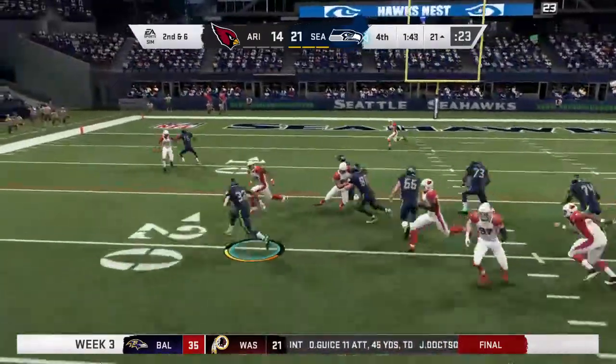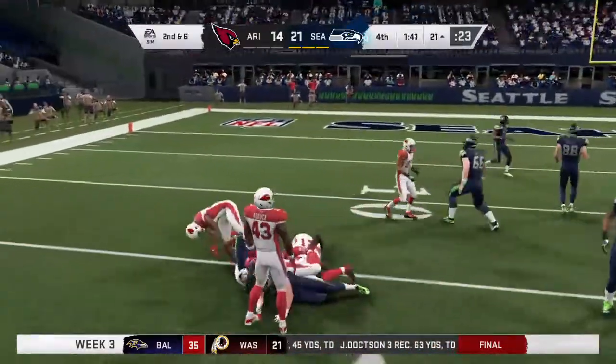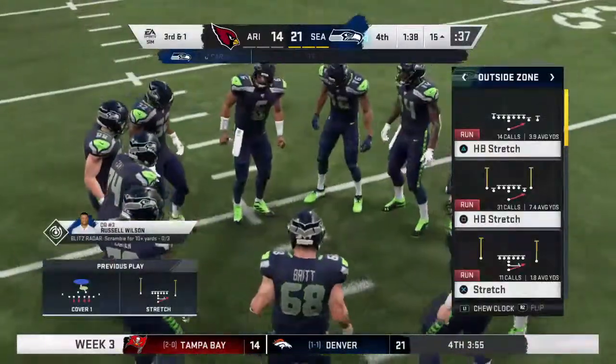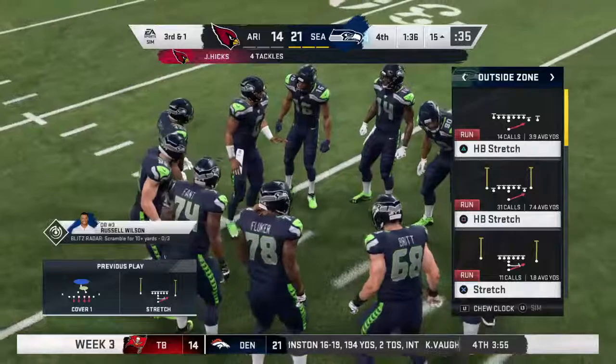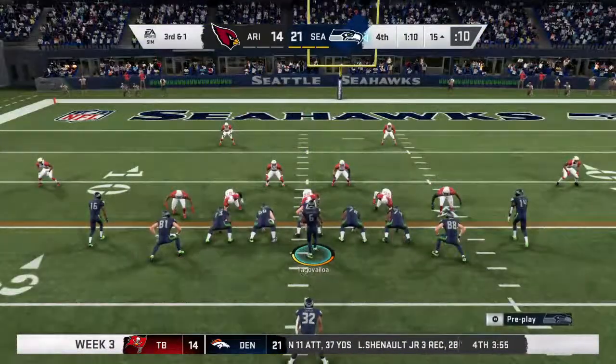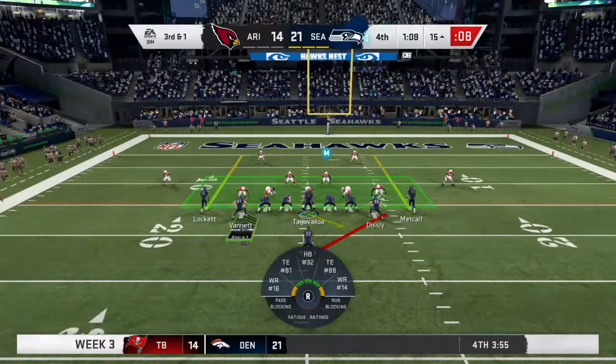They stay on the ground. Again, it's Carson. This will be a 5-yard pickup as they move it from the 20 to the 15. Every yard they gain, getting them better and better field position. And obviously, a field goal makes this a 2-score contest. That's really all they need.